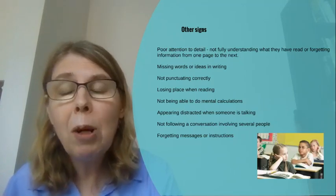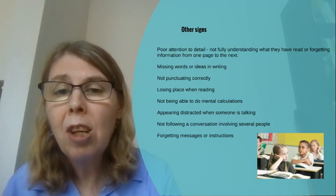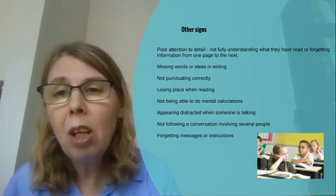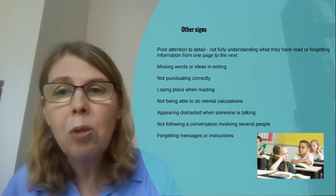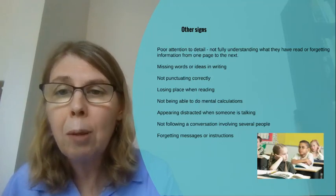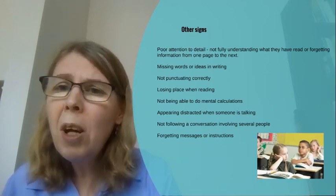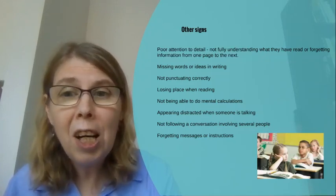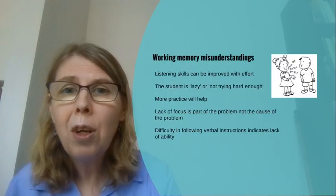And in the classroom, the most telltale sign of working memory difficulties is the student who doesn't know what to do. Even though you've shown everyone, you've explained it step by step, you've said it as clearly as you possibly can imagine, they're the one, as you say, off you go, "What do I do, miss?" Which is extremely irritating, but in reality is something they actually can't control.